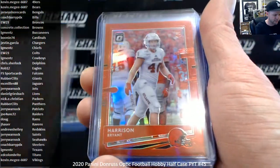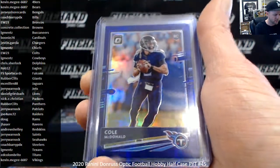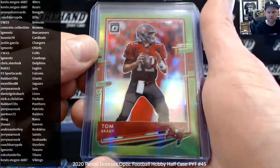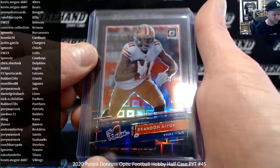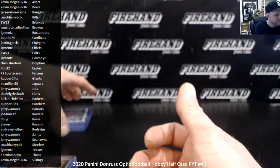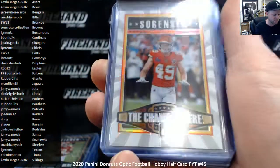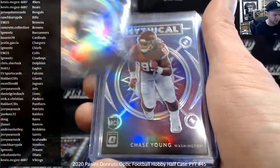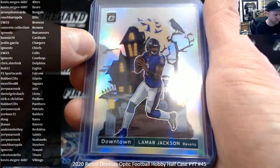To 99, Adam Thielen, Harrison Bryant, Henry Ruggs, Joe Burrow. Purple to 50, Cole McDonald, Cam Akers. Lime green to 35, Tom Brady. Pandora to 25, Brandon Ayuk, the rookies. And champ is here of Eric Fisher. Top stuff, we got some inserts. Regular champ is here, Daniel Sorensen. Mythicals of Lamar Jackson and Chase Young. And a downtown of Lamar Jackson.